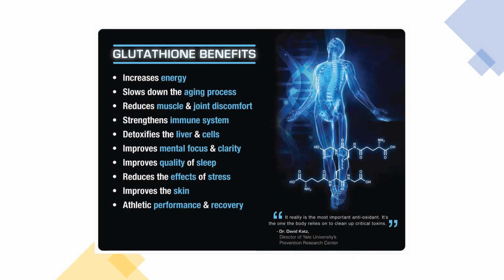Glutathione is known as the body's master antioxidant. Glutathione recycling helps to balance immune function and to shield thyroid tissue from inflammation and autoimmune attacks. Glutathione also helps to repair damaged tissue, such as is the case with leaky gut.